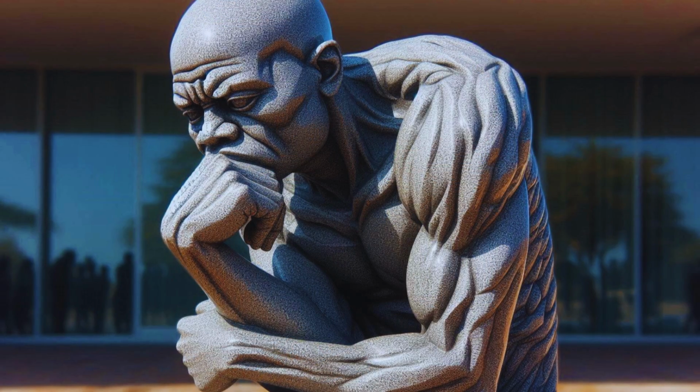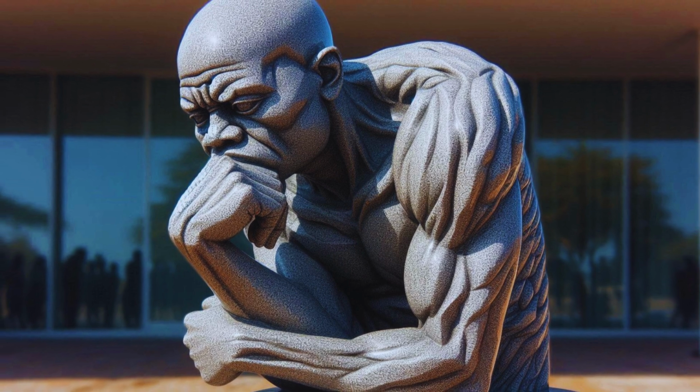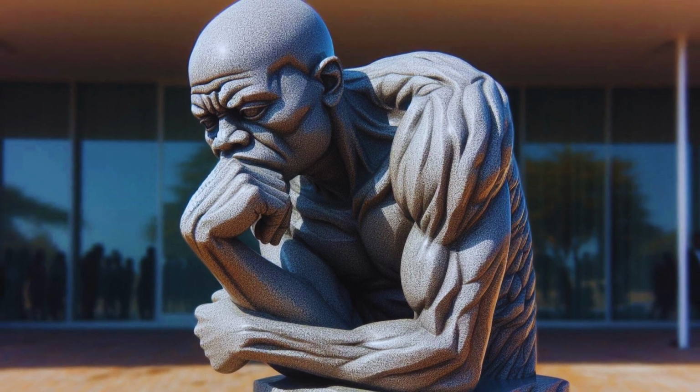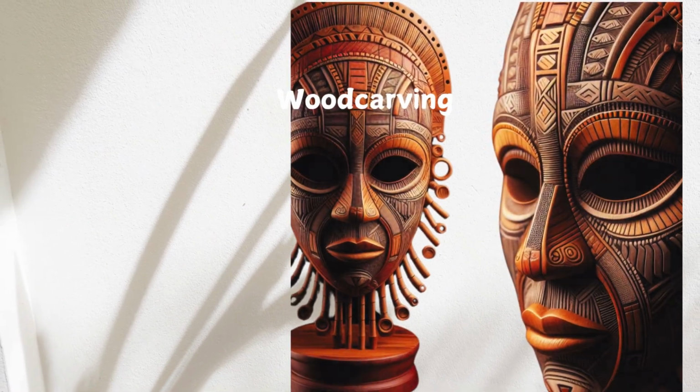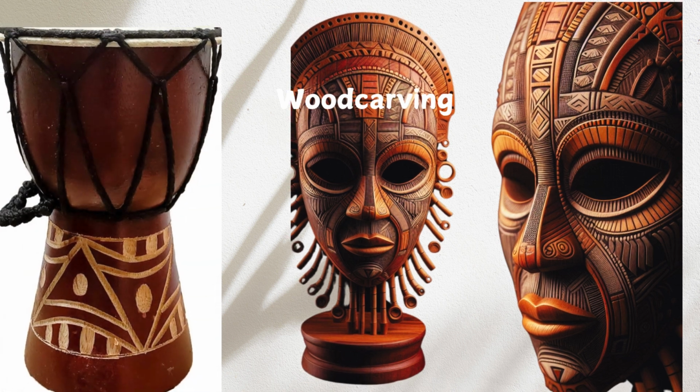Artistic expression. Shona stone sculptures are not only aesthetically pleasing, but also convey the artist's emotions, thoughts, and experiences. Each piece is a unique expression of the artist's inner world.